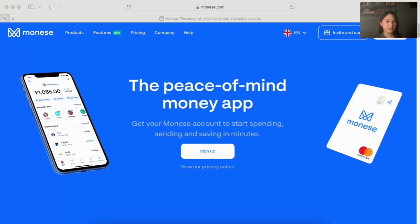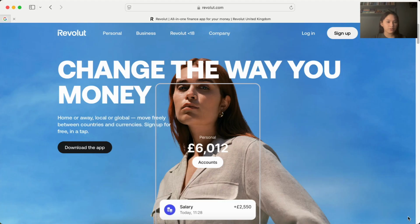Choose Monese if you want simple, fast setup and basic banking in GBP or Euro. Go with Revolut if you want full control over multiple currencies, travel features, and extra financial tools in one app. Both apps are solid, but it depends on your lifestyle.